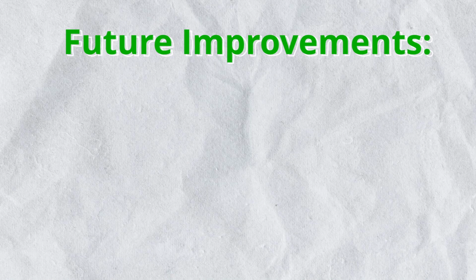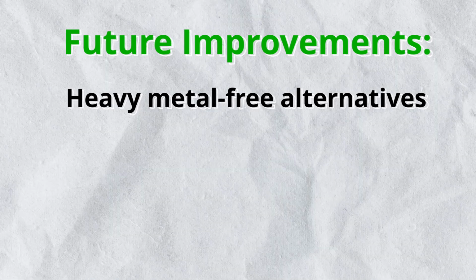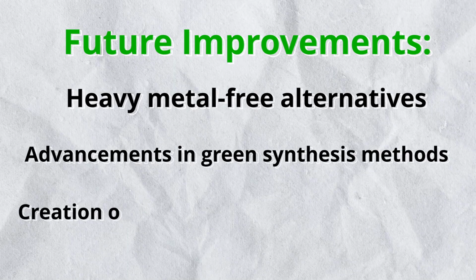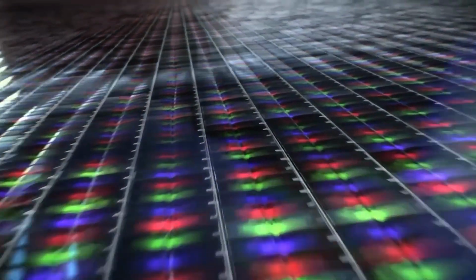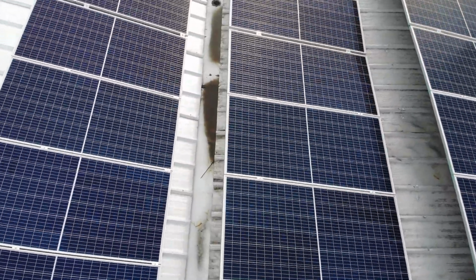Future improvements include the creation of heavy metal-free alternatives such as silicon or carbon-based quantum dots, advancements in green synthesis methods to eliminate hazardous chemicals, and the creation of recyclable quantum dots to facilitate material recovery at the end of their life cycle. In my opinion, quantum dots have incredible potential to transform a lot of industries, especially in electronics and renewable energy. The fact that they can enhance display quality and energy efficiency is already a huge win, and their ability to improve solar energy capture could play a big role in the future of sustainable tech.